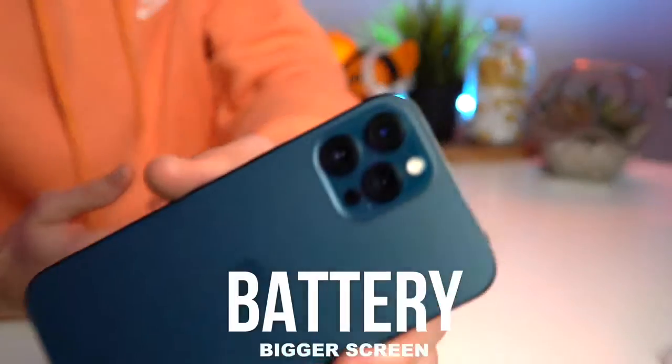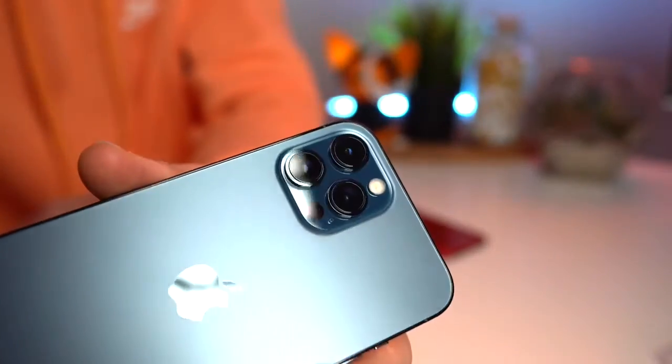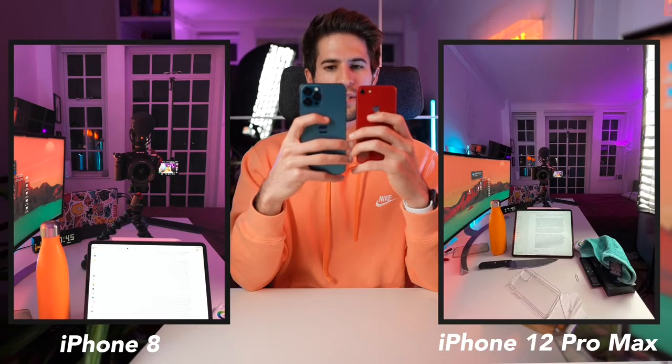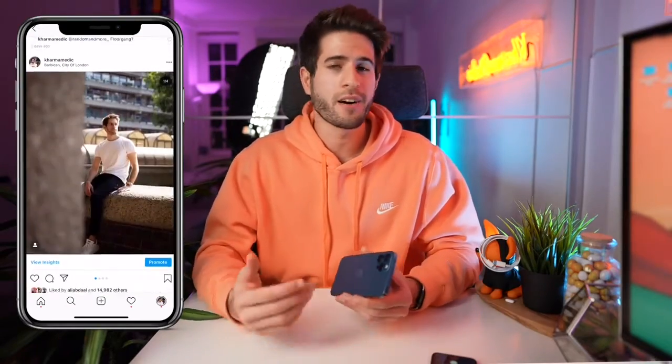I'm so excited to see what this 3-camera system has to offer. From all of the reviews that I've watched online, it looks amazing. I'm gonna do a quick camera test right now, see what it's all about. I mean, yeah, this is absolutely night and day, and then with the wide angle mode as well, it's absolutely brilliant.